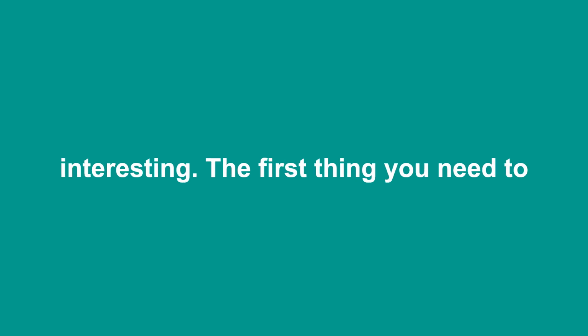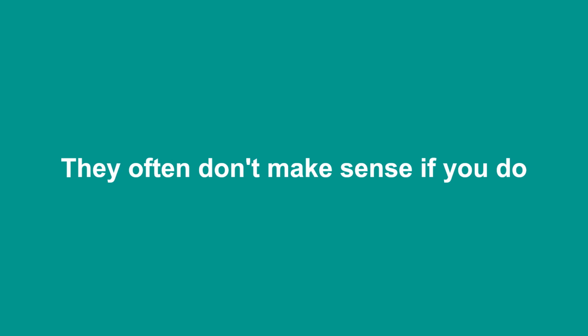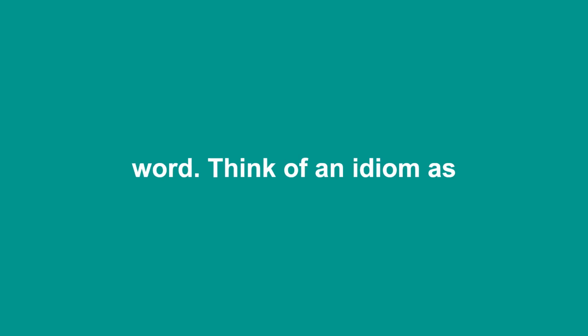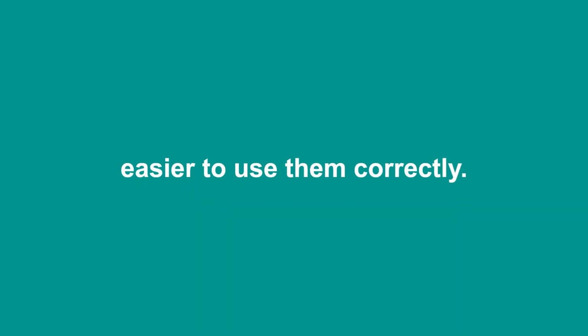The first thing you need to understand is that you cannot always translate idioms word by word. They often don't make sense if you do that. Instead, you need to learn them as a whole, like you learn a new word. Think of an idiom as one unit. This will make it much easier to use them correctly.